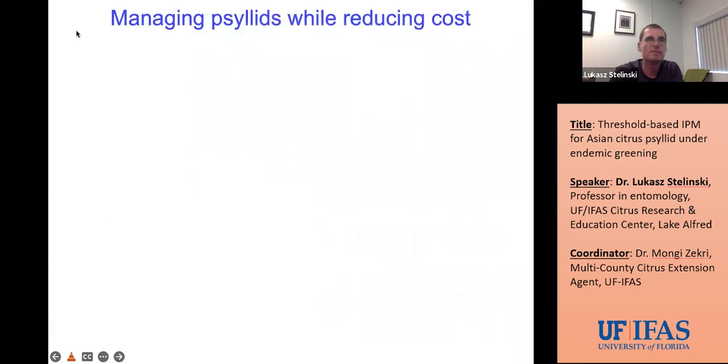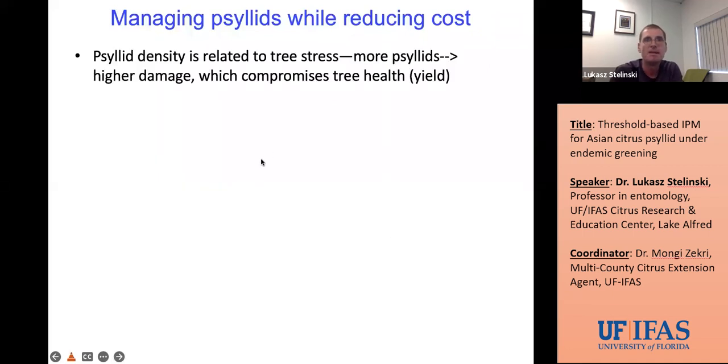So I've provided a lot of information today, so let me just summarize. Psyllid density is related to tree stress, just like any other tree stressor. These trees that are infected with the pathogen that causes HLB are likely more susceptible to damage anyway. And psyllids cause tree stress. And the more psyllids, the higher the damage, which compromises tree health, which we then likely see as a yield loss, which would, to me, explain why you see a yield bump when you control psyllids on already infected trees.